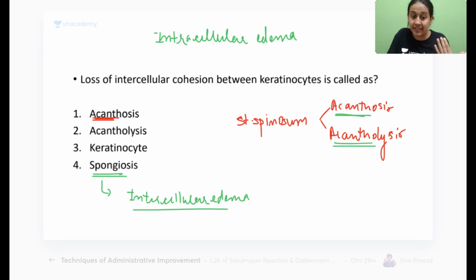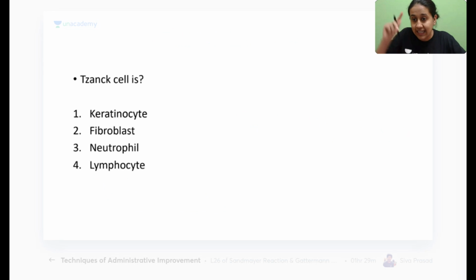So all these terms have been discussed. They are histopathological terms. Remember, histopath is very important. Three diseases, please go and do the histopathology: lichen planus, psoriasis, and leprosy. You cannot miss it. You can expect in your INI-CET, there was a question from vesiculobullous disorder histopathology. So please do not miss these important questions and HPEs. Okay, let's go to the next question.